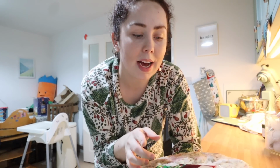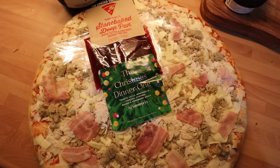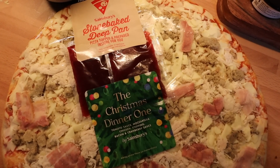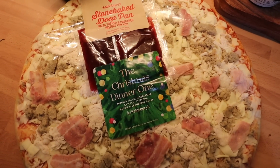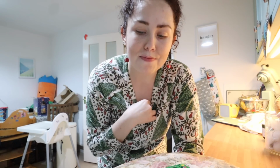Let me show you. So we have, it's a deep pan pizza. You can get it deep pan or thin crust. I went deep pan. Stone baked deep pan pizza, topped and prepared for you. So the Christmas dinner one: tomato sauce, mozzarella, chicken, so it's not turkey, stuffing, bacon and cranberry sauce. I'm just not sure how I'm going to feel about this one. All we can do is give it a go and see what we think.